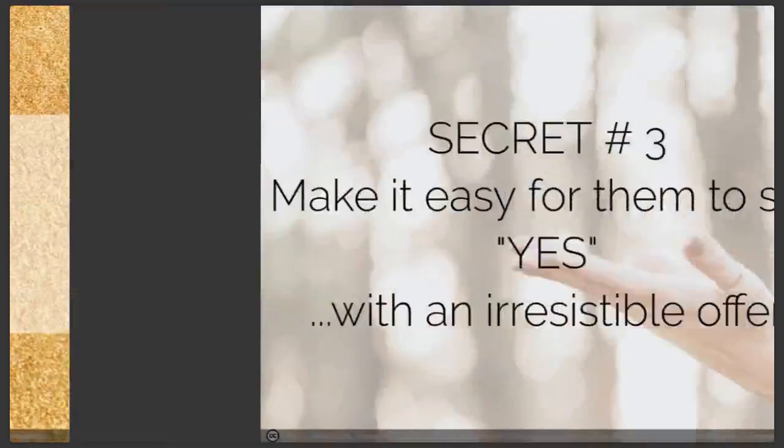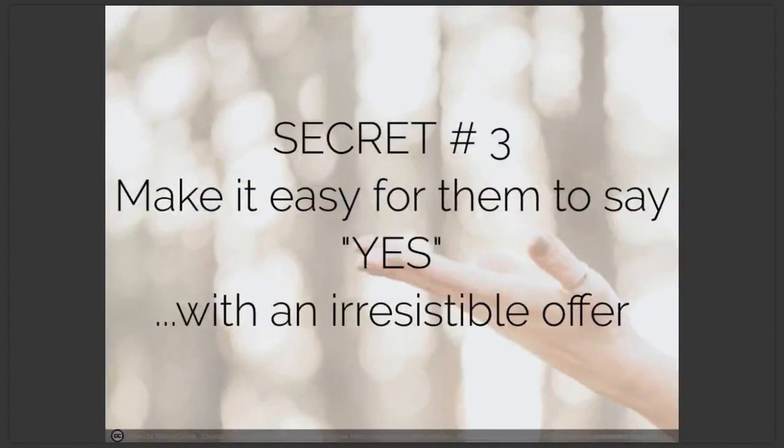Wonderful. So now, secret number 3, you want to make it easy for them to say yes with an irresistible offer. So we joke about the fact that our customers can be anybody that has skin. But let's talk a little bit more specifically, because if we're just trying to market to anybody who has skin, then they're not going to understand how it benefits them.